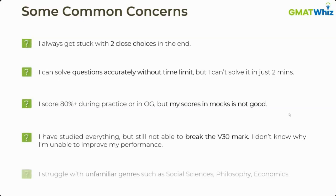Okay, so another thing which is related to RC, again, Nilab, you might also face this issue, is I struggle with unfamiliar genres such as social sciences, philosophy, or economics. Again, it could be different for different people, but for me, social sciences or philosophy was something which I could not relate to at all. When there was a passage on it, I used to generally get most of the things wrong, and all these things I faced as a student myself, like most of this at least.